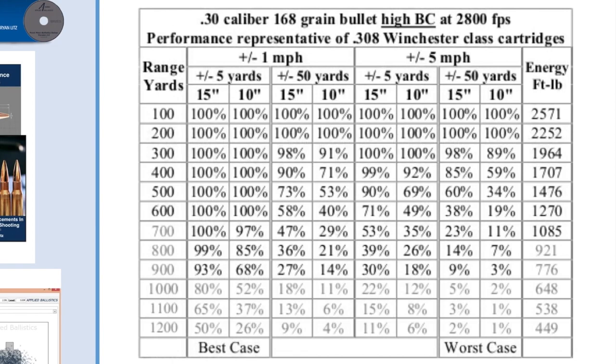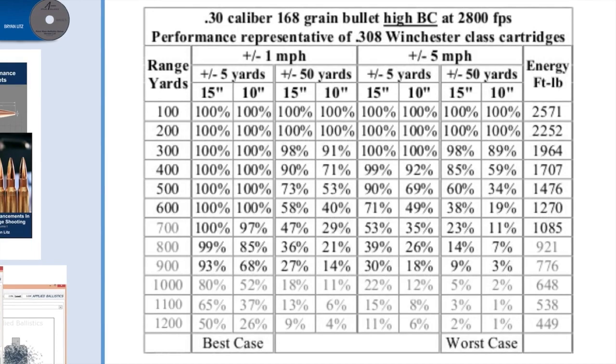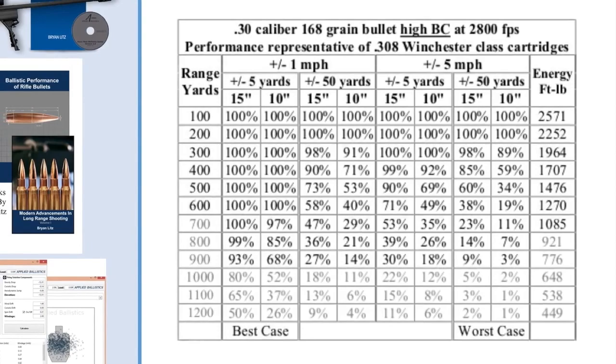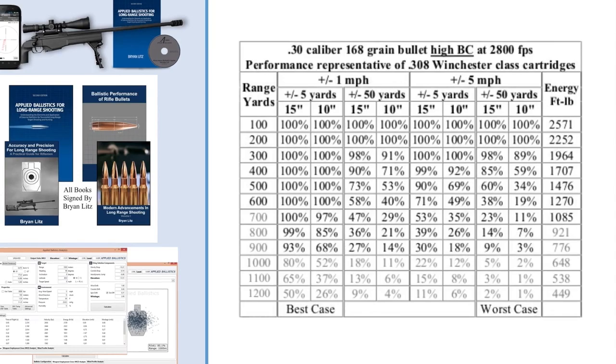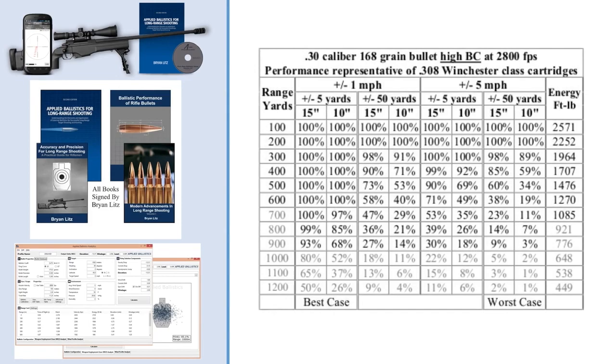And even inside 300 to 400 yards, you have a big probability to miss if you don't have a very precise ranging. So the moral of this story is that if you want to make precise shots, you need to measure distance very precisely, so you need a laser rangefinder, and at the same time you need to judge wind very well, or at least get lucky and have very good wind conditions.